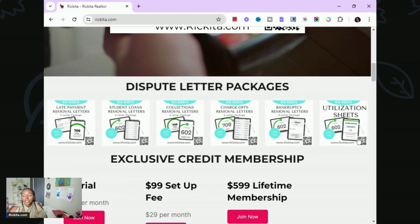Also, utilization sheets. I always show people how to balance out their credit cards, and I have a utilization sheet here where you can track all your credit cards. You can know what your utilization is, and it's going to help you pay down your credit cards. If you have balances on your credit cards, you need to know which ones to pay down first. This sheet would be great for you.